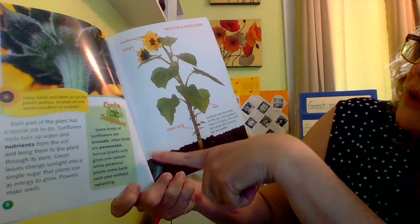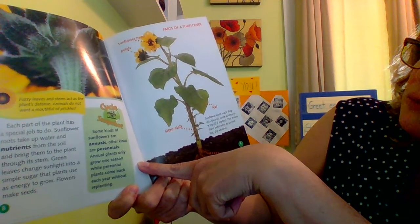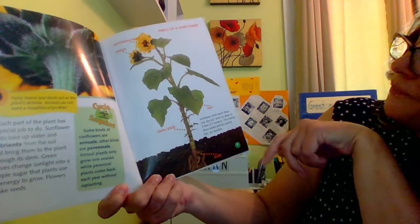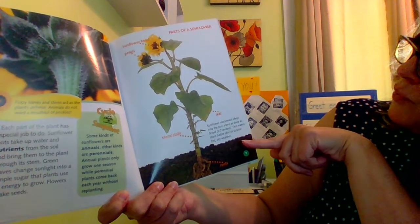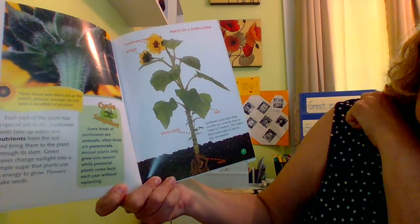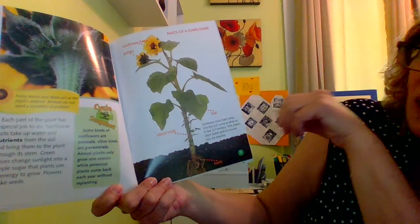Some kinds of sunflowers are annuals, others are perennials. Annual plants only grow one season, while perennial plants come back each year without replanting. And here's a diagram with parts of the sunflower. Sunflower roots reach deep into the soil, some as deep as 9 feet. That's 2.7 meters. This makes them better able to survive hot, dry weather.